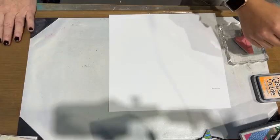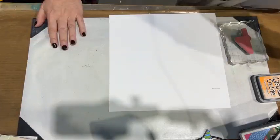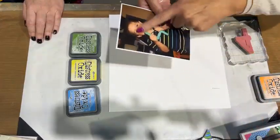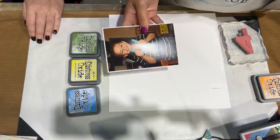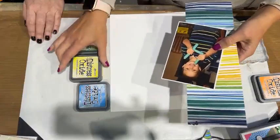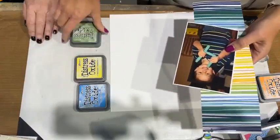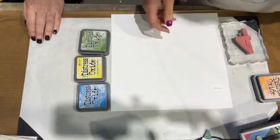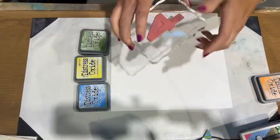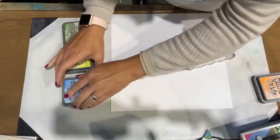I had picked out kind of these 3 colors. What I was going for is I'm working with colors in his shirt and the pattern paper I had chosen, right? So I've chosen Salty Ocean, Squeeze Lemonade, and Mowed Lawn. Okay, so I have a block. My cling stamp is on there, the number 4.